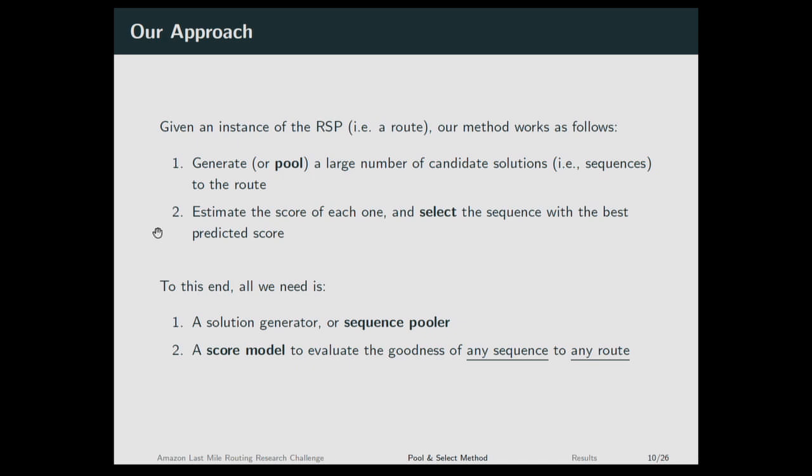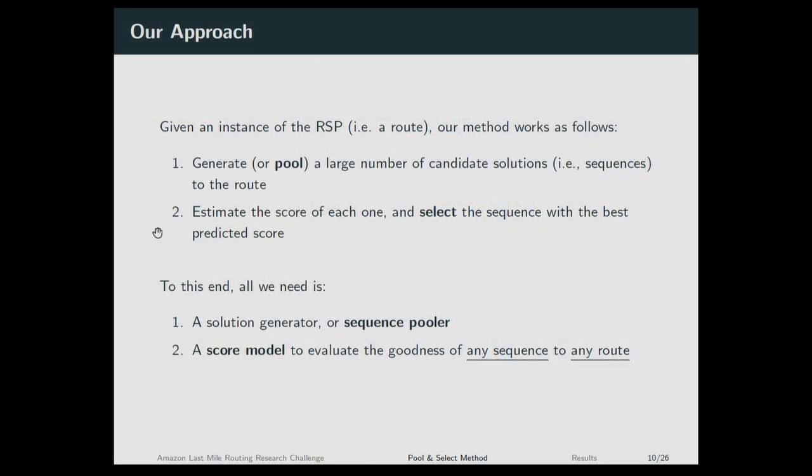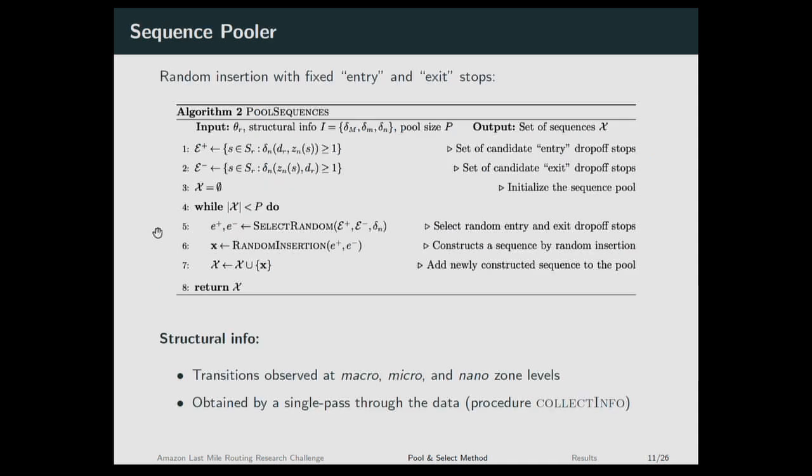This score model is pretty ambitious in its purpose, because it promises to measure the quality of any solution to any instance. And of course, the hardest part is here. The sequence pooler can be rather simple, but we're going to spend more time talking about how to train this score model. But starting with the sequence pooler, since we have this feasible region that consists of those Hamiltonian tours covering all the stops, we propose a sequence pooler based on the random insertion heuristic, which has a lot of nice properties and advantages, because every time that you run it, it's potentially going to generate a sequence that you don't have in the pool yet, because it's random.